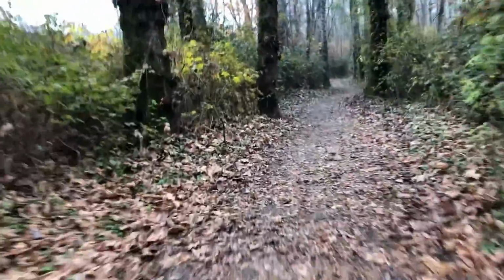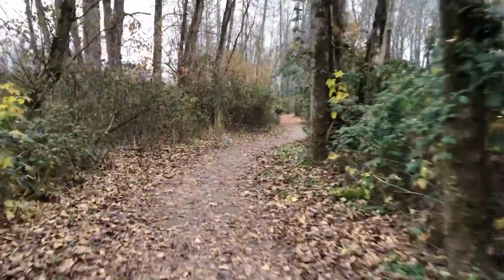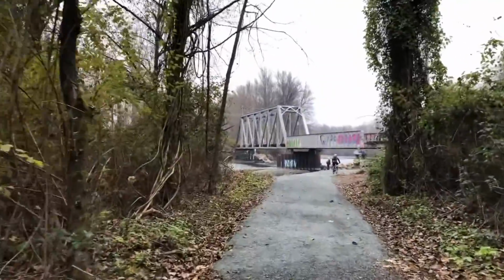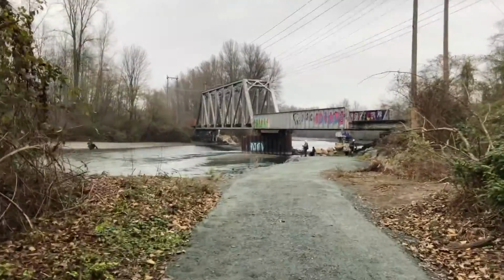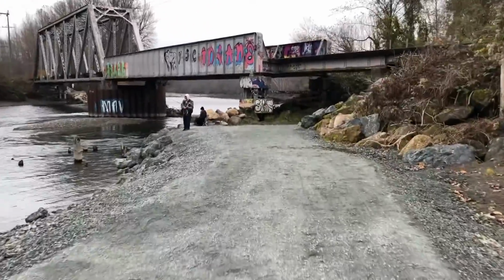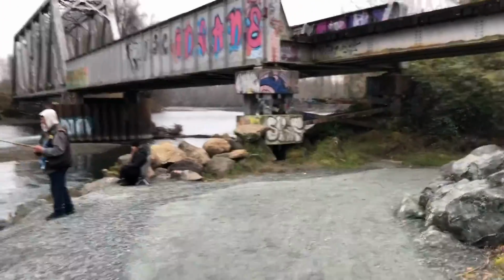Lots of leaves down on this side of the river. Still a lot left on the trees though for November. And we are coming back to the Southern Rail train bridge, and this south side section of the trail was just completed a few weeks ago to allow the loop to continue on the south side. So now you can cycle down and go right under the bridge.